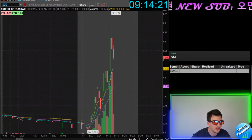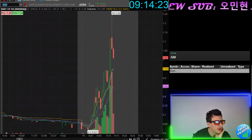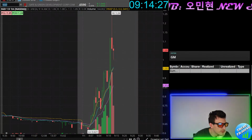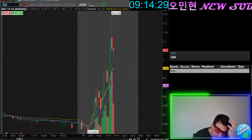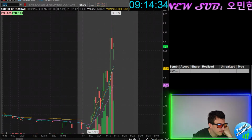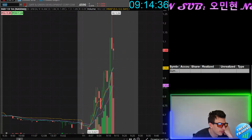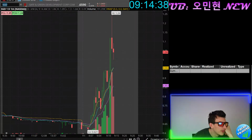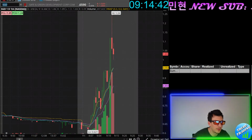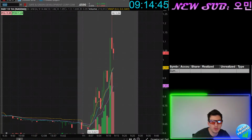The thing is with SGD, it's already selling off pretty hard here. But it's got a 3 million share float. It's got registered warrants at $2.50. It has an equity line registered as well. So that's potential.